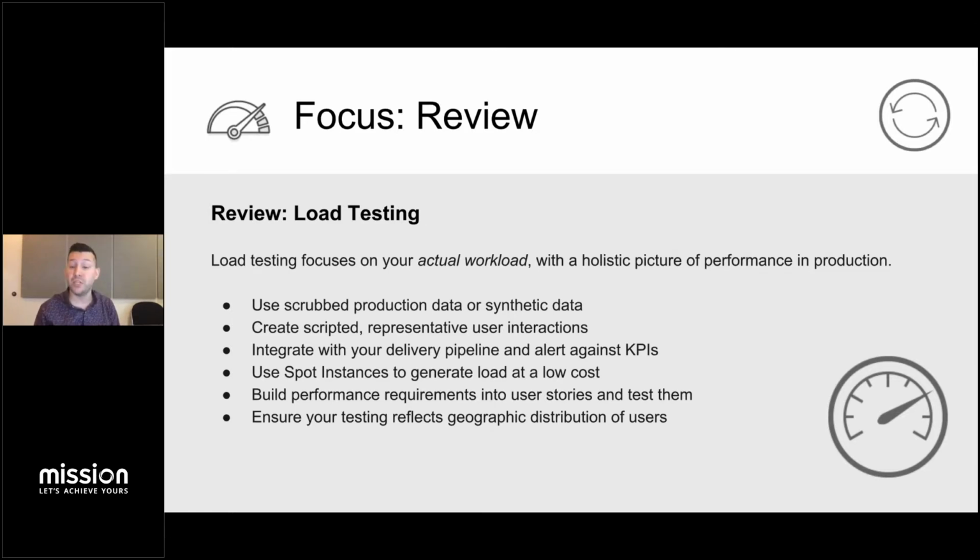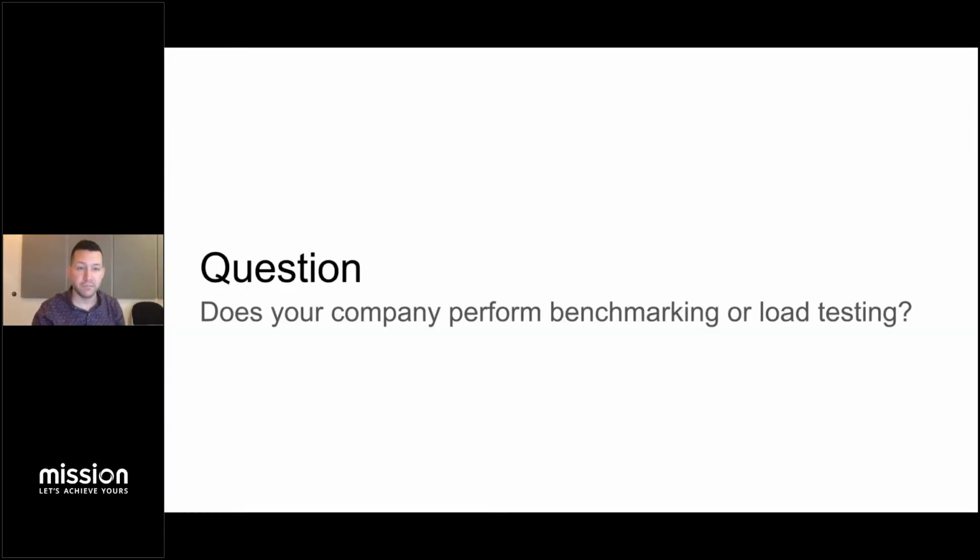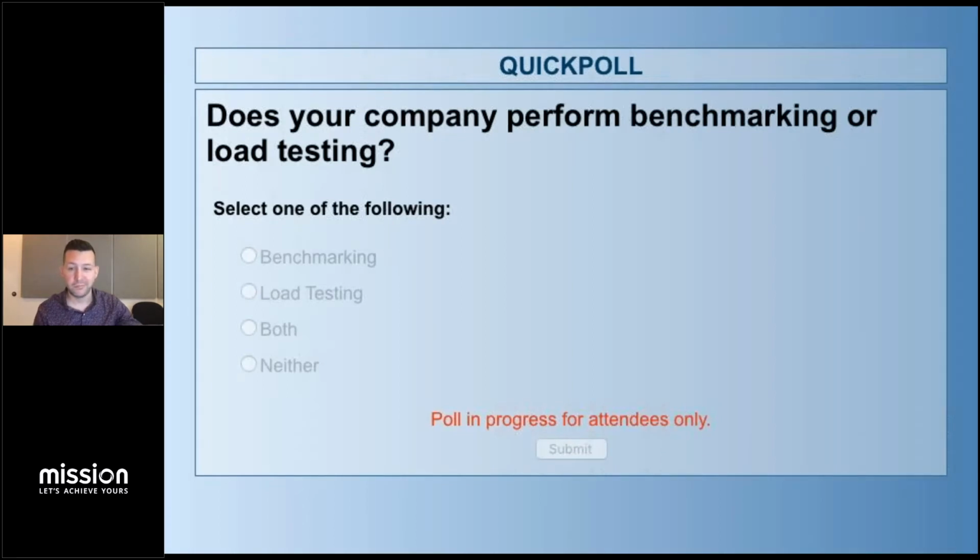And you should make sure your load testing actually reflects the geographic distribution of your actual user base. So make sure to test at scale from the places that your users are actually going to be. So let's find out if you're doing benchmarking or load testing, or both or neither. Very interesting.